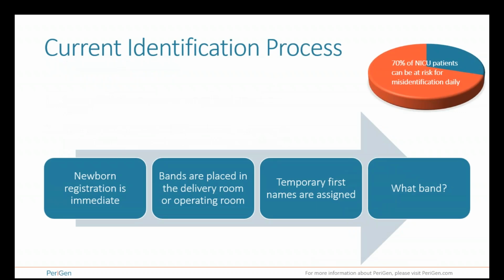Let's talk about our current identification process. The majority of hospitals require immediate registration of the newborn in the hospital administration system prior to leaving the labor and delivery room or the OR. In some cases, identification bands are handwritten and placed on the newborn before leaving. Temporary first names are used, leading to confusion with same or similar last names: baby girl, baby boy. Another risk factor is the common practice of taping the newborn's identification band to the isolette, radiant warmer, or open crib, as bands tend to slide off during assessments, feeding, and routine infant care.